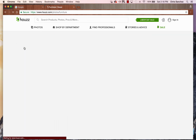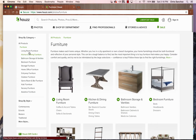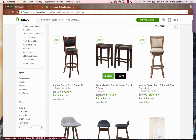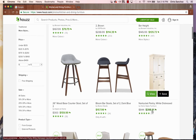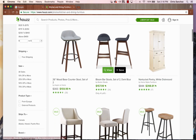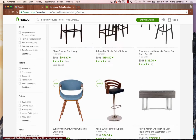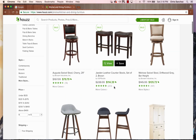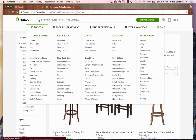And so a lot of their items that they have are kind of high end, high ticket items. So let's pull up a table here or some chairs. I mean, you're gonna see, for two stools here, it's 114 bucks. One stool, $80. This cabinet, $400. These stools, 160. So it's higher end items, which is really nice because you don't have to make 30 sales in order to make $100. I mean, you could right off the bat make one sale, and you could be looking at easily $100 or $200, just depending on what product you're selling.